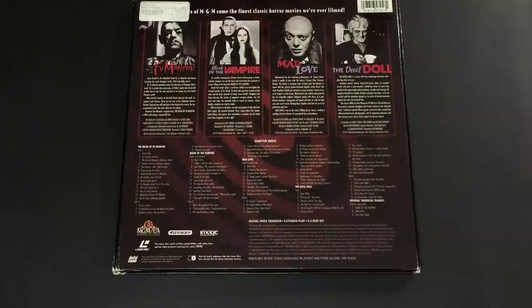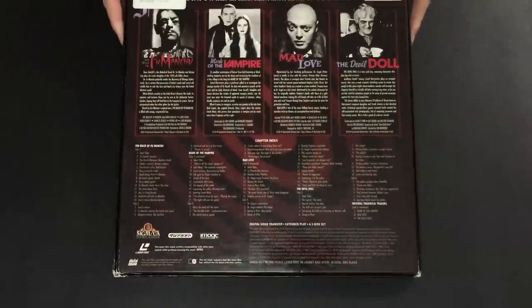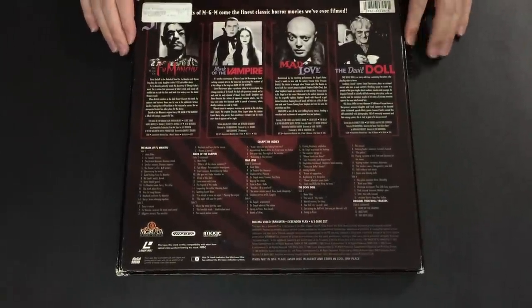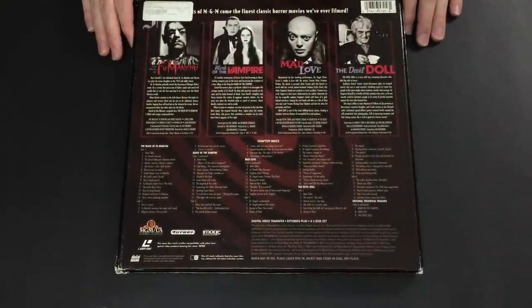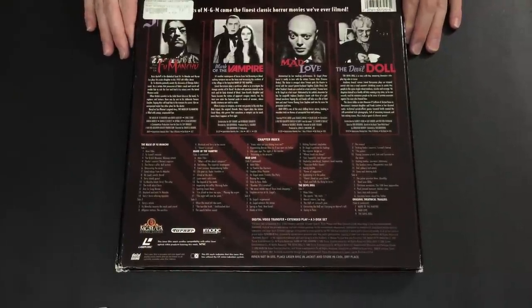But anyway, this Laserdisc just has the four, and the box set is really, really well done. The box is really thick and sturdy, and it has the motif of this spiral in the back, I guess, to make it look strange. And I like the black with blood red accents. I think that fits really well.